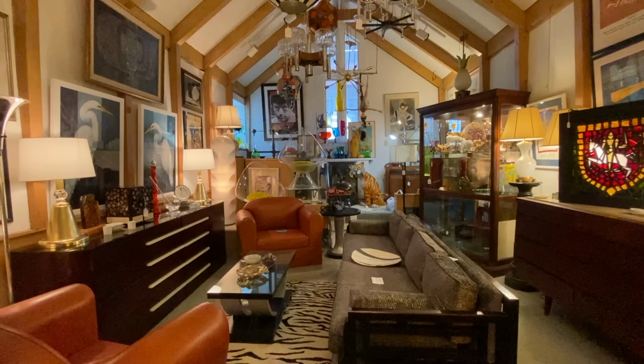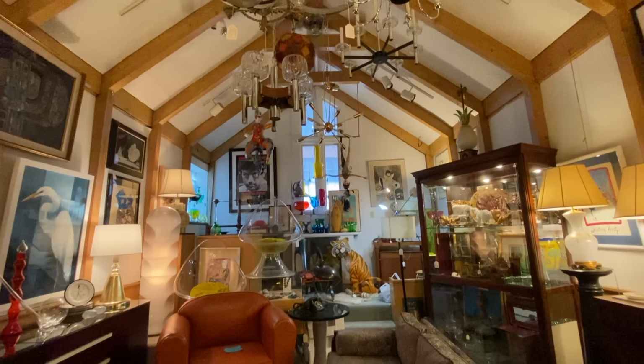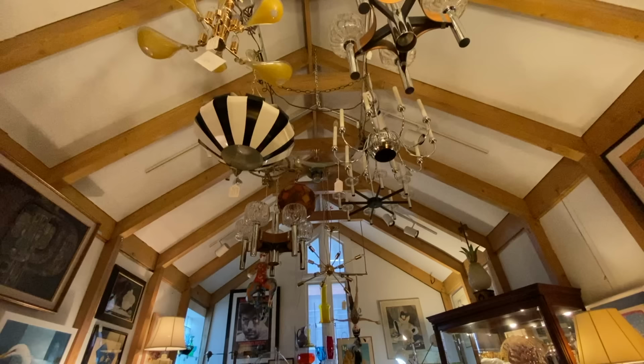They have some of the best mid-century vendors I have ever seen. I'm pretty surprised. I didn't know there'd be such good mid-century here in Pittsburgh. Look at this black and white striped lighting fixture up there. I can imagine that in the most amazing home. The yellow one's wild too.